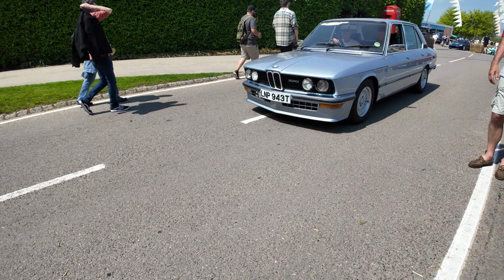Right now we're in the retro parking area. One cool thing about Retrorides is you don't actually have to apply to be in the show. If you've got a pre-2000 model car, you're welcome to just rock up on the day with a ticket and just park up. So this area we're looking at right now is all people that have just rocked up, they've not applied, and this makes up a huge percentage of the show itself.